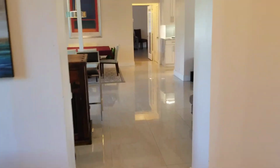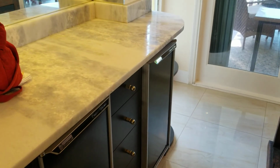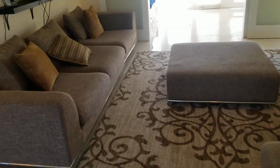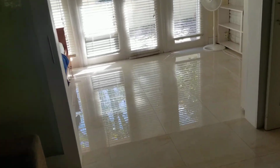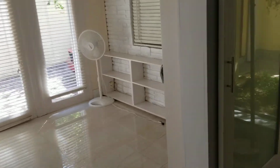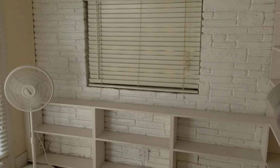Now we're gonna go into the living room, and that's where I think easily we can add 2 bedrooms. So this is a wet bar. There's a refrigerator. You have the dining area and the sitting area. Now, this right here is easily a bedroom. You can consider it a bedroom. You have sliding doors that you can use. There is a step down here, so just need to be careful. So I will say it's an additional bedroom.